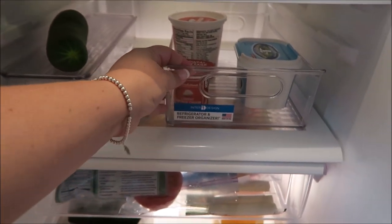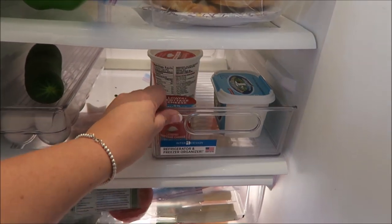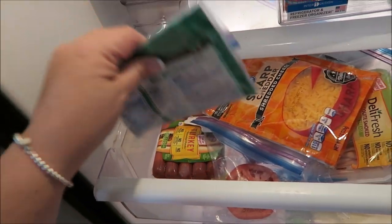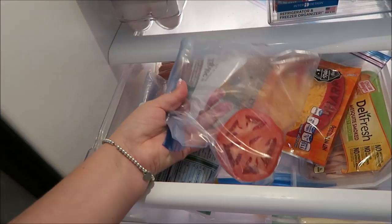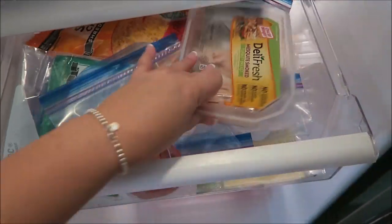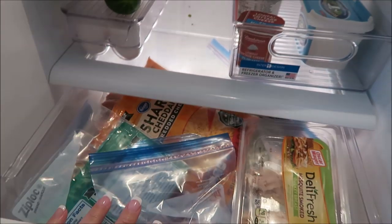Egg container. This usually just houses our sour cream, our butter, and some cottage cheese that I like to grab and go. This down here has hot dogs, a tomato that I've cut in half for my sandwiches, some cheese, some string cheese, some deli meat. I keep cream cheese in here, back there in the back.